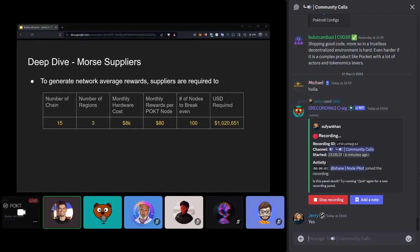Before we can get an idea of what Shannon will look like for suppliers, I wanted to give a quick overview of what Morse looks like for suppliers. In order to generate average rewards, a supplier is required to run essentially 15 chains, in three different regions, basically three different continents. The monthly cost obviously varies depending on the node provider. Some are super efficient, some aren't as efficient, so this is all just theoretical, but you understand that it takes a lot to be a provider. You have a hardware cost of, let's say, around $8,000. Your monthly rewards are going to be around $80 a month. And the number of nodes you're going to have to run in order to break even is around 100 nodes.